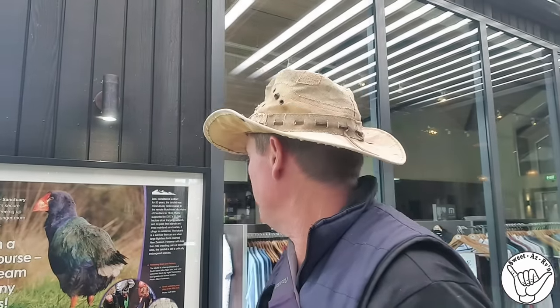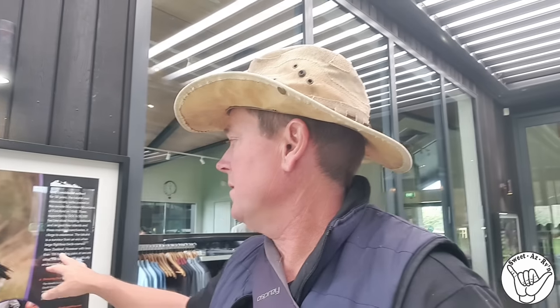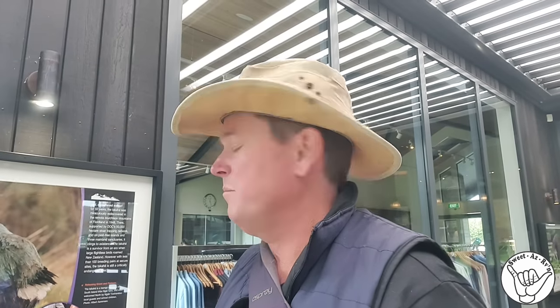So one of the great things here at the Wairaki Golf Course, you can actually just see it out the window here. There's a predator-proof fence all the way around the golf course, and they've taken part in a, I'm not too flowing with this name, but it's the Takahe. It was an endangered bird. It says down here that in New Zealand there are less than 100 breeding pairs, so they've been saved and reintroduced out into one of these many areas at the golf course at Wairaki.